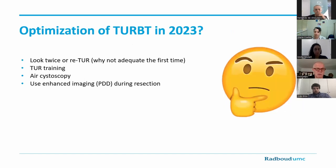How can we do that? Well, you can do a second TUR. I would say, why not be adequate the first time? You can train your residents to do a TUR. You can use air cystoscopy. I'll show you a picture of that. And you can use enhanced imaging with blue light. That's the one that is used the most.